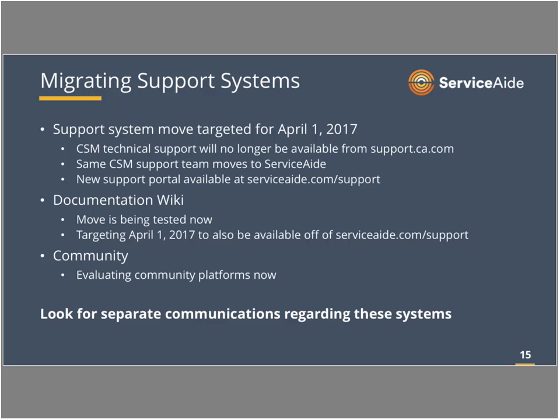We are staying on the CA support systems, the CA wiki and the CA community during this migration period. We really felt like, again, reducing the risk of change, not doing too many things at once. Let's keep the support experience exactly the same so that you can focus on the migration and not think about where you go for support. So if you have any technical questions, in the lead up to your testing migration or the actual production migration, please reach out to support.ca.com.